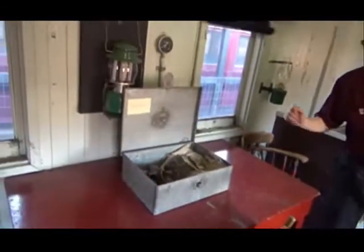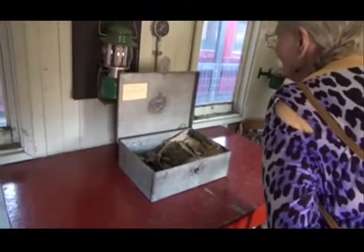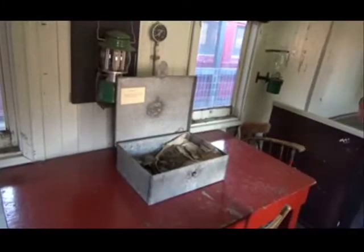In fact, we have a really interesting item on the table. You can take a look inside if you'd like, just don't touch it. It is actually an original CPR conductor's uniform. It's what the gentleman wore on the caboose before he had to put on his heavy work overalls. His wife actually donated his set to us after he passed away. But you can see all the nice, shiny shoes that I had to keep.